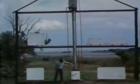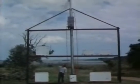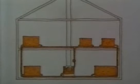Since then, many different types of central heating system have been developed, but the hot water and radiator type has remained the most common, and it's this that I'm going to concentrate on in this programme. It's basically very simple. Water is heated in a boiler by a fire, and the exhaust gases go up the chimney. The hot water is pumped through a series of radiators and eventually returns to the boiler to be reheated again.